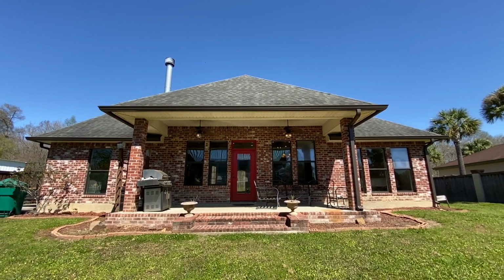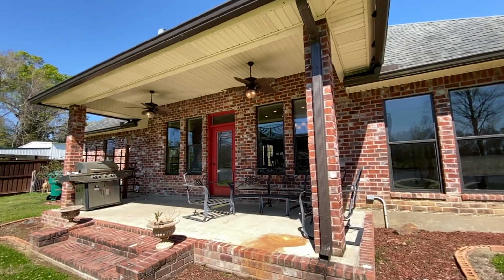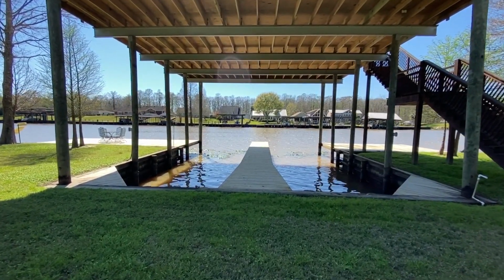Once you step outside, you'll enjoy the covered back patio area. This home is completely surrounded in brick. The back porch features mounted ceiling fans that will keep you cool when you're relaxing and taking in the beautiful views of the Diversion Canal.